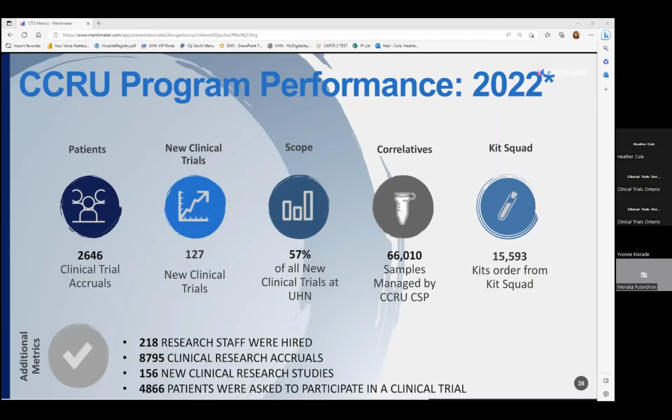Same for scope, that's coming out of that central review system because we can see all of the different submissions, not just oncology. Our correlatives team track the work that they do. They need to track it to help with supporting their staffing, invoicing, et cetera. So we're able to use that data to understand the volume of samples that are being managed.